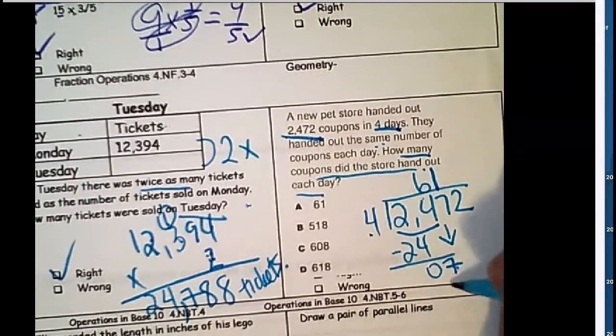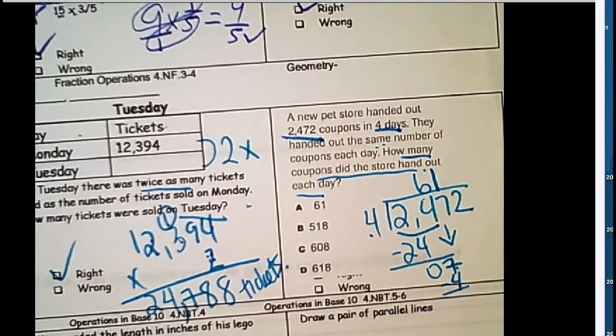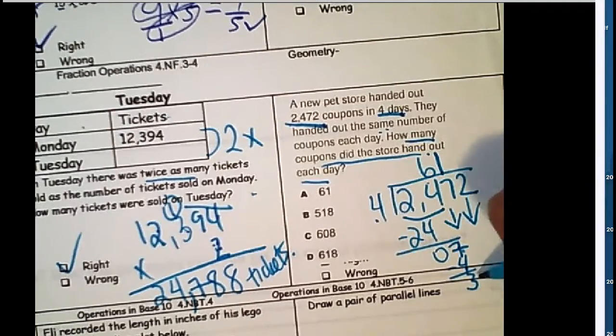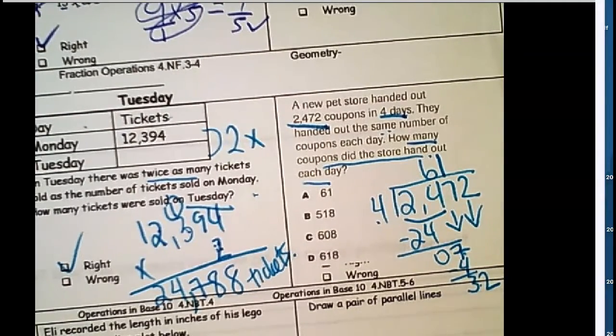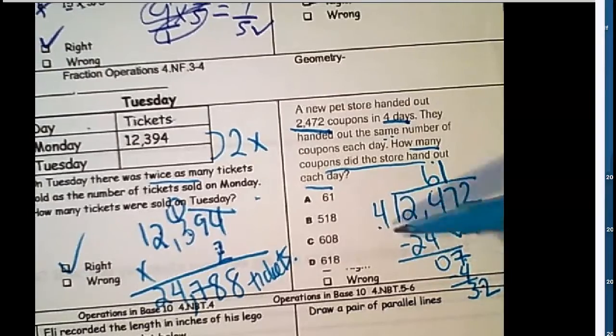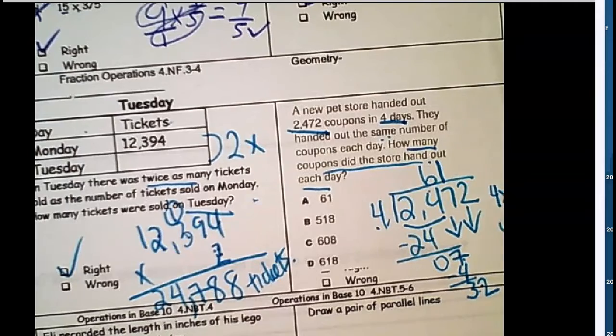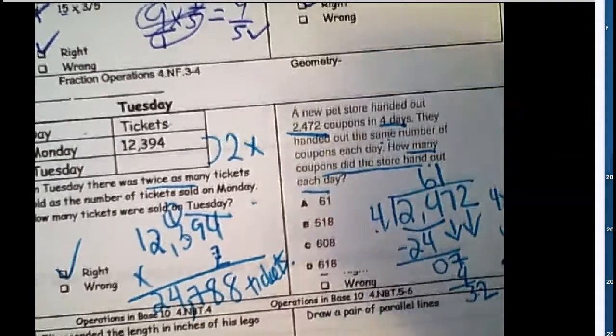4 times 1 gives you 4. 7 minus 4 gives you a remainder of 3. Okay? And regroup the 2 from the ones place. So now you have 32. Okay, so 32, how many groups of 4 can I make? Well, I know that 4 times 6 gives me 24. 4 times 7 gives me 28, and 4 times 8 gives me 32. Oh, so that means I can make 8 groups.